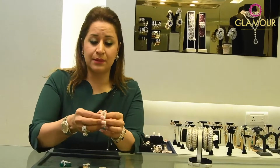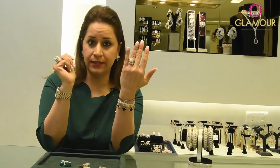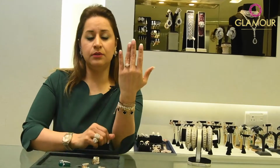Another similar concept we have here. Again, of course, this whole thing could be worn. And then this is again detachable. So there you go. You could wear a smaller ring for your daily use.